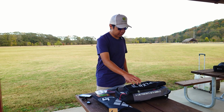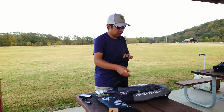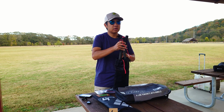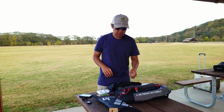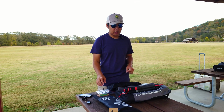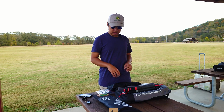I'm going to fly tomorrow. I'll come back here. The wind forecast is supposed to be around, I think, 11 miles per hour at 11 a.m. So I'll come back then. Hopefully everything goes well, trying to learn them. Again, I'm not planning on flying the Hornet anytime soon. I've got to get my bearings on the two-line kites first.